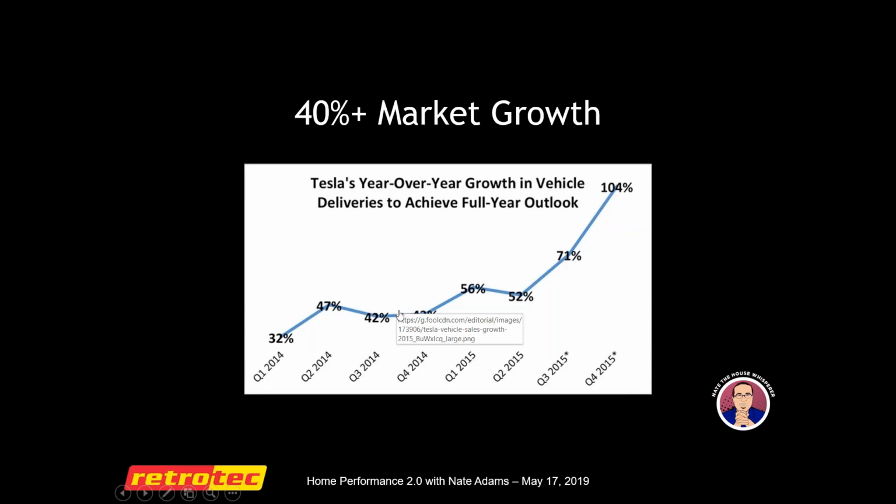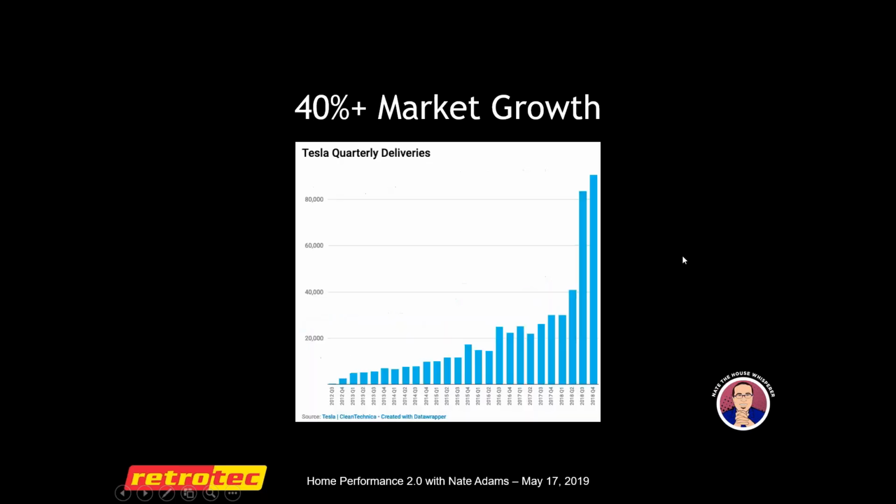And so this is growth of Tesla. This is a little bit older chart here, going back to 2015. But note that if you're aiming for 40% a year, they're achieving this. So this is quarter over quarter each year. So they're running very, very high growth.